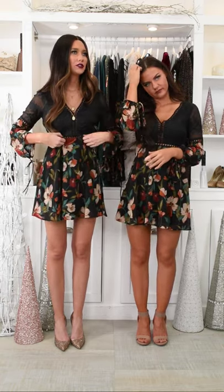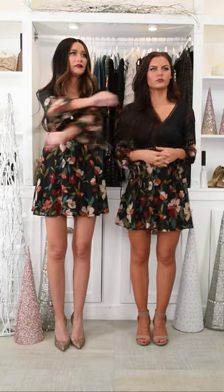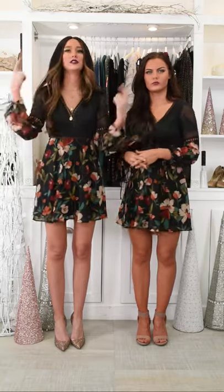But yeah, I love this dress. I'm obsessed with it. I would say it's pretty true to size. It's definitely pretty fitted to the waist. I have a little bit of room in here, but I would say just go with your standard size in this one. I still have full range of motion in my arms, and you can totally adjust it in the back as well.